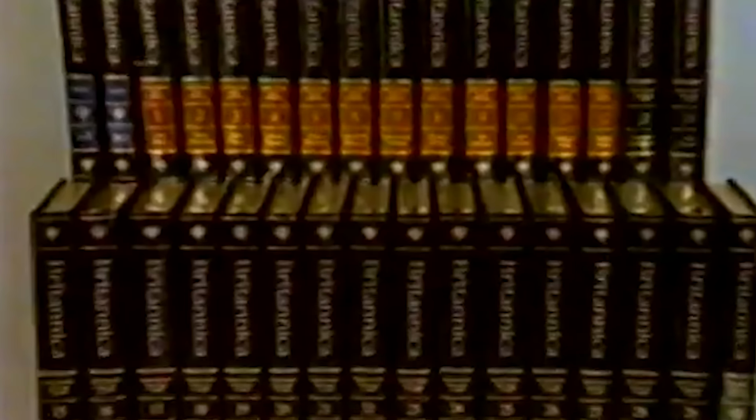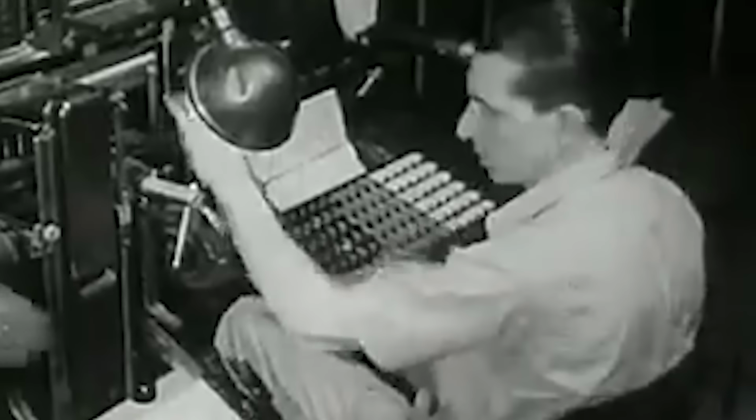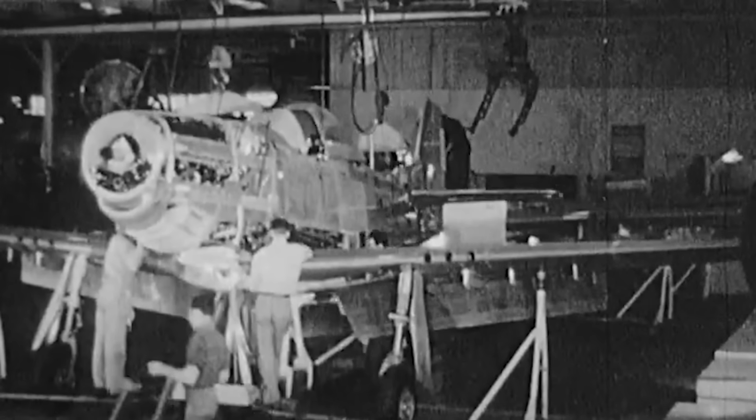Encyclopedia sets. 70 years ago, encyclopedia sets were essential for learning. People relied on these heavy books to discover facts about the world. Today, smartphones give us instant access to all that information and more. Encyclopedia sets, once considered treasures, are now mostly forgotten. They became obsolete as digital technology made learning faster and easier, replacing the need to flip through pages with just a few taps on a screen.